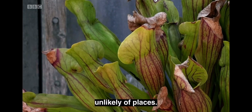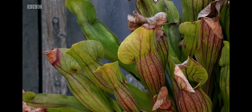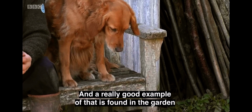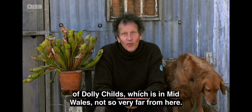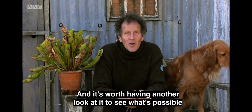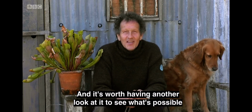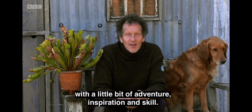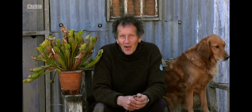A really good example of that is found in the garden of Dolly Charles, which is in mid-Wales, not so very far from here. It's worth having another look at it to see what's possible with a little bit of adventure, inspiration and skill.